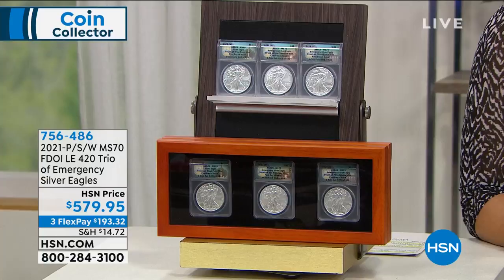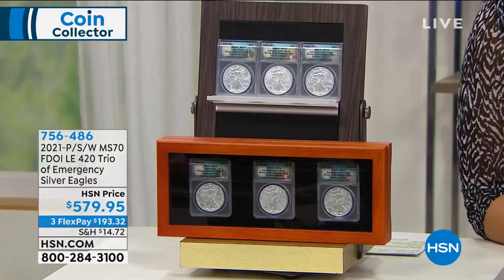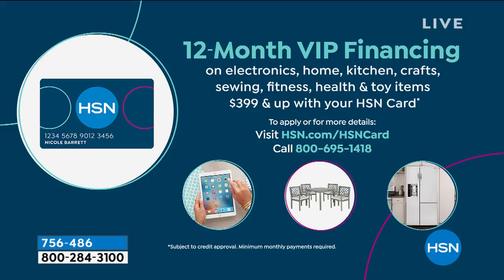It comes in this beautiful presentation box. This also, I will give you a heads up, qualifies for VIP financing. If you have your HSN credit card, that's your best bet because that gives you 12 months to pay this off. If you take the 12 months, that's $48 and some change every month. Those are interest-free payments for the next year.